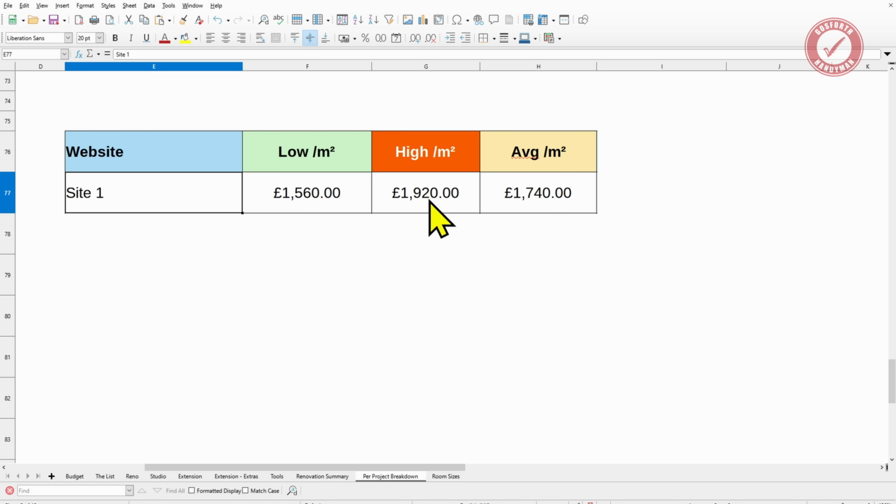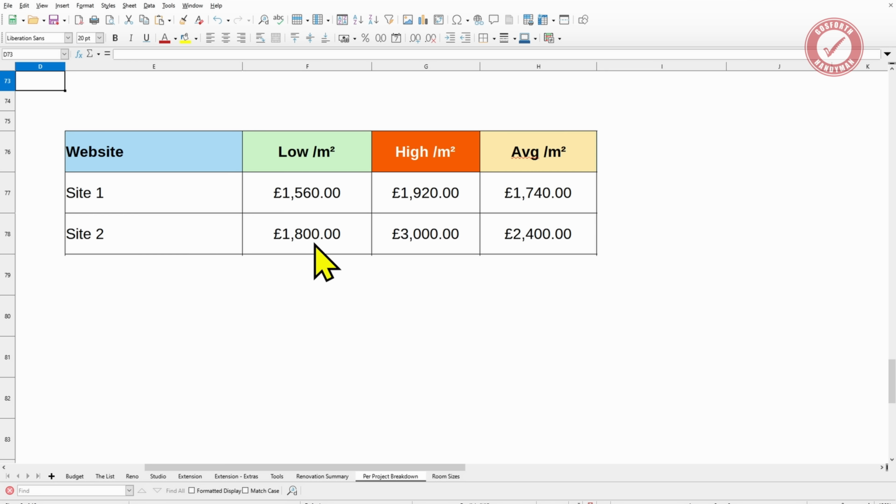The first website I checked said that the build cost should come out somewhere between £1,560 and £1,920 per square metre. Now, it's not particularly clear on some of these sites whether or not they're including VAT, so I've included VAT on all of this. I've basically uplifted everything by 20%. Everything that I'm going to be talking about in this video all includes VAT. Obviously that's quite a wide range of costs there, but if you take an average between these two, it's £1,740 per square metre.